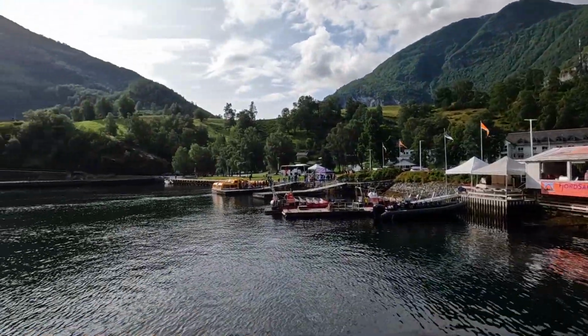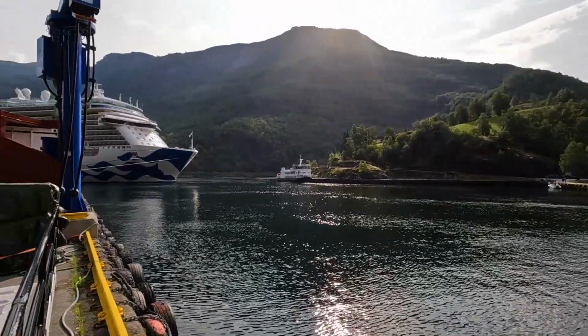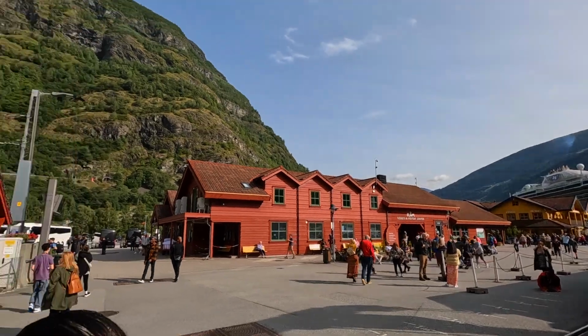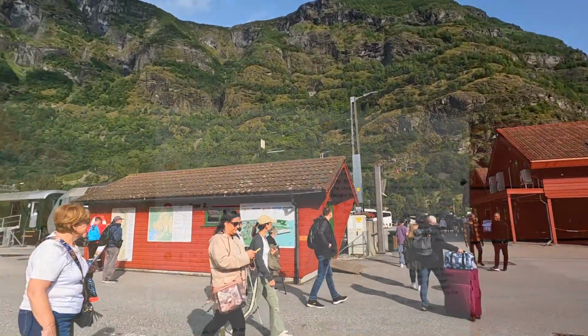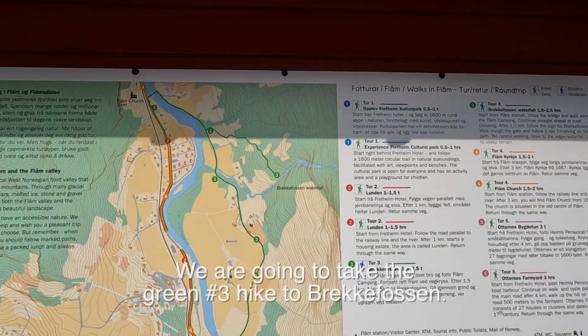And that looks like a ship's tender unloading people. So there may be another ship in this fjord. Of course, it's pretty narrow up there, right? We'll get a better look at it later. So they've got some hikes listed here for you, if you're interested.